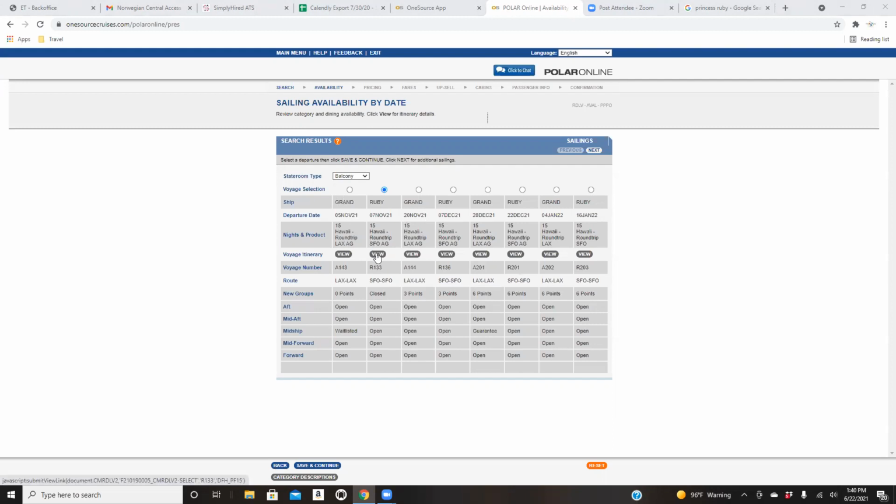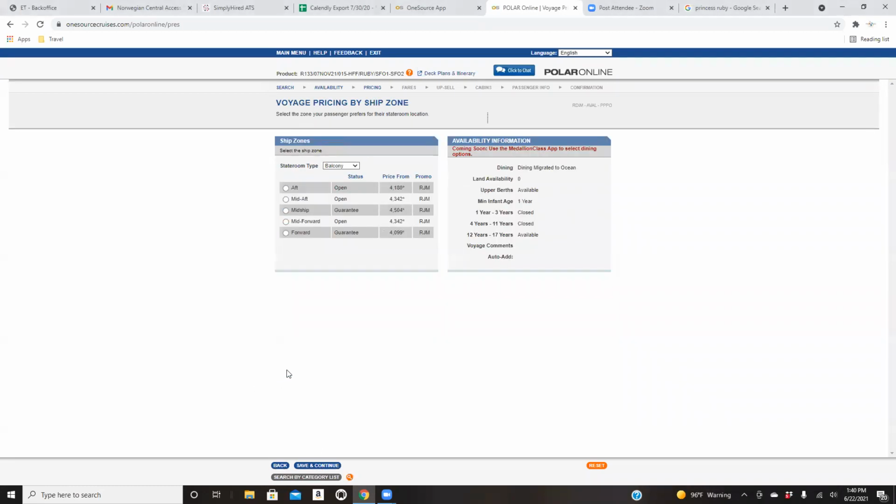I think that was the Ruby. So we're going to go ahead and click, and you can go next and you can go through all of the different cruises, but I want to go ahead and select this one. So save and continue. And then it's going to show you here the prices: forward, midship, mid-aft, and aft. So obviously on any cruise ship, the closer you get to the middle, the more expensive it's going to be, because that's the hot ticket place.